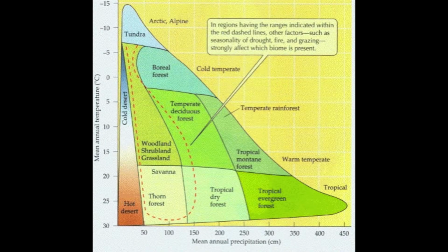In comparison to other biomes, the Alpine Tundra is one of the coldest natural regions. Its mean annual temperature ranges anywhere from -5 to -15 degrees Celsius.